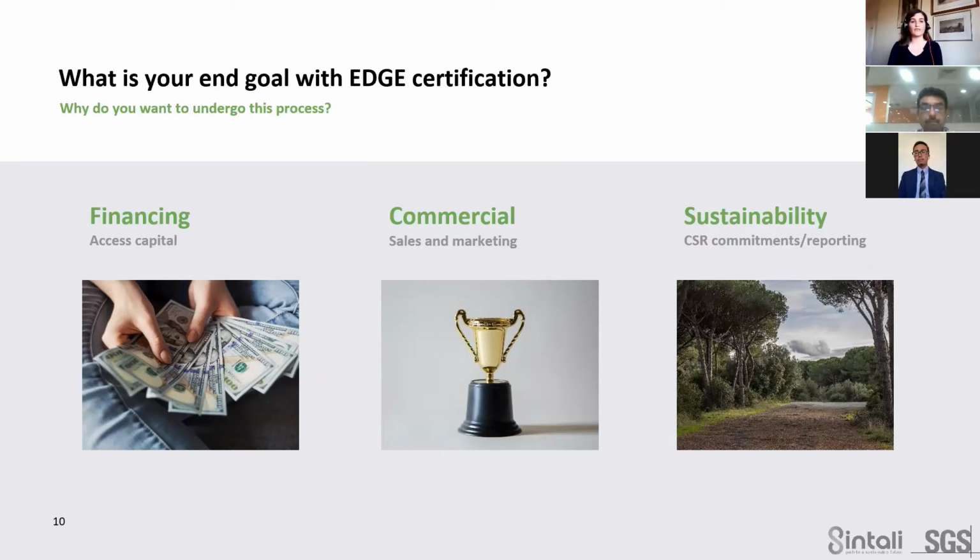There's also a commercial aspect, so using it for marketing, for increasing sales. And then finally, there's a sustainability aspect, so using it as verification or validation of your sustainability commitments. Now, which of these drivers you have affects your process because it could affect things like what deadlines you have, which stakeholders are involved, and the ideal process to go through EDGE certification. And I'll give you an example.